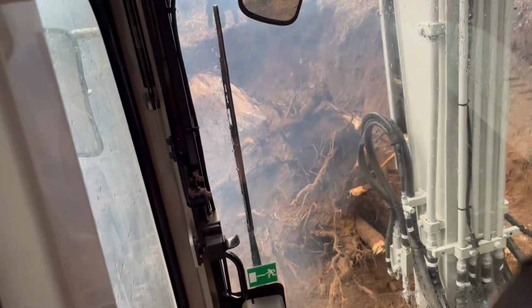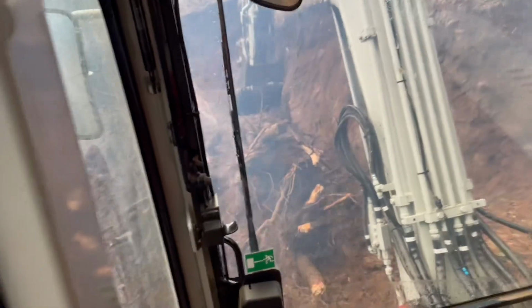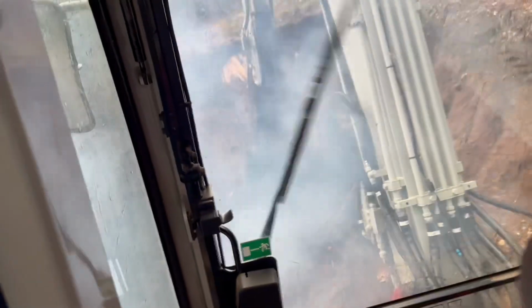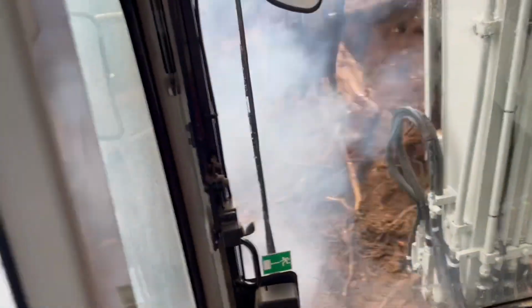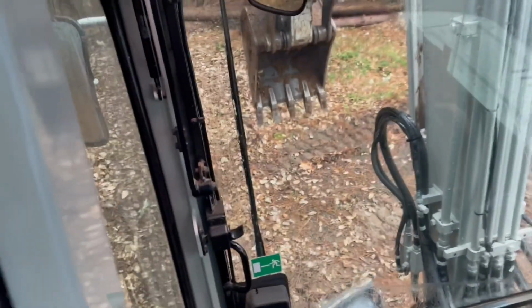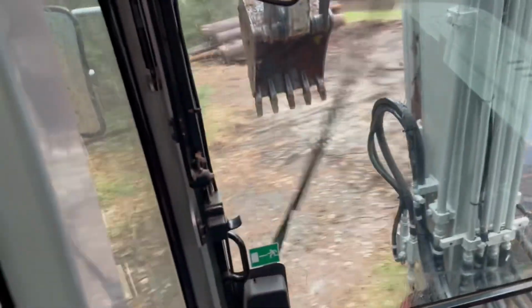A little bit of leveling. Down here a little bit more. Yeah, quite a bit. Quite a bit on the angle here.